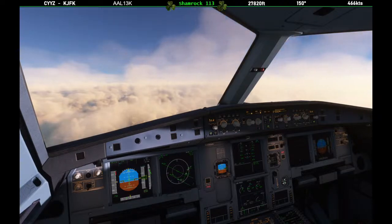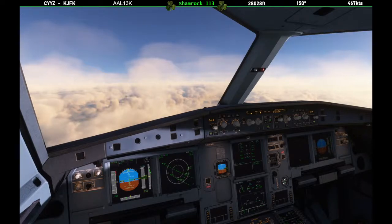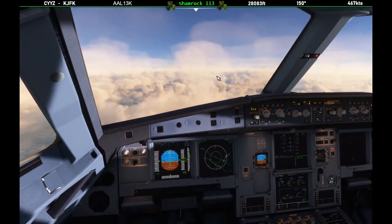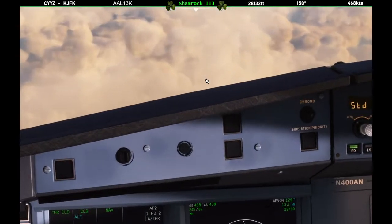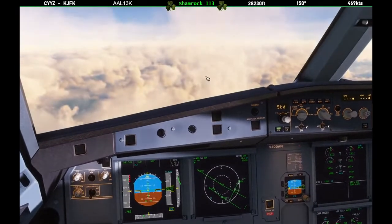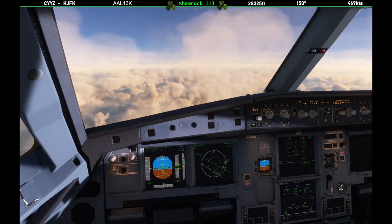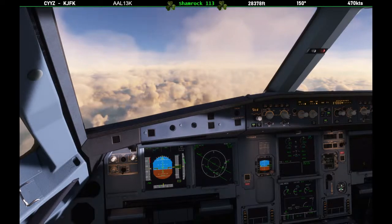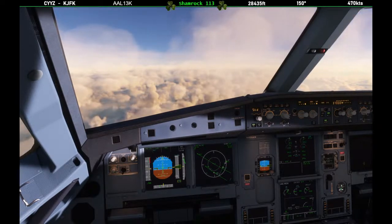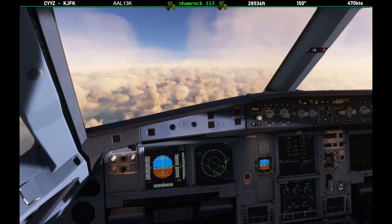American 2989 departs Suite heading 080. Departs Suite on 080. Altair 1555, New York Center, hello. Clearance on request, 2 seconds here. FedEx 4121, descend and maintain 5,000. 5,000, FedEx 4121.